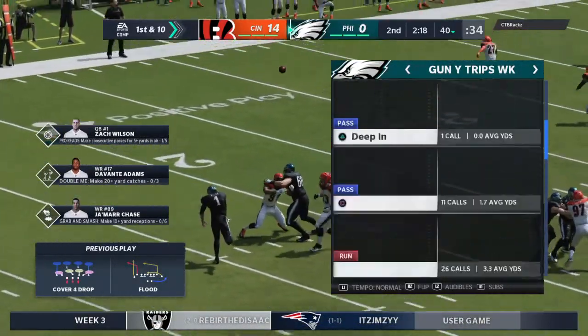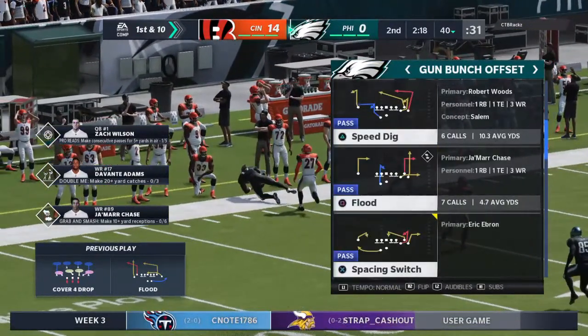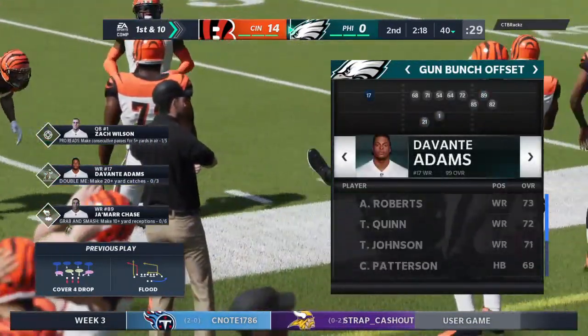Philadelphia picking up the first on a gain of 15. 1st and 10 at the 40-yard line.